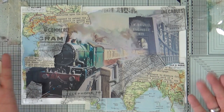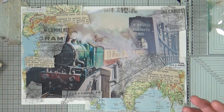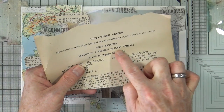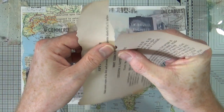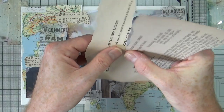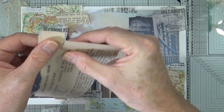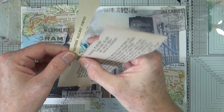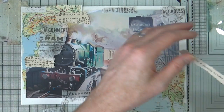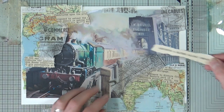So we've started to build up the layers. We've got 1, 2, 3, 4 layers already. Look at that. Lexington East Railway Company. Oh, now how is that for a happy accident? This is a page from an old typing workbook. So people who wanted to learn typing, this is what they would have used back in the day. So Lexington and East Railway Company.